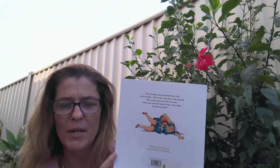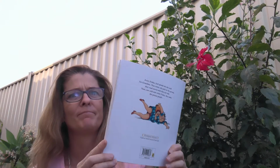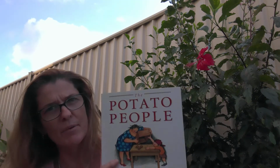Every Friday, Jack spends the day with his grandma. They romp roly-poly on the ground, they read stories, and they eat cake. Then one cold and rainy Friday, they make the Potato People. What are potato people? Does anybody know? This book has me very curious. I see some potatoes here, but they don't look like people. I bet my prep class from last year knows.